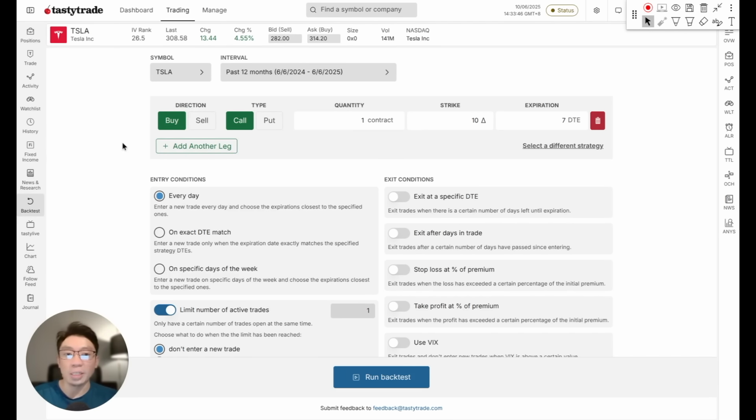Now, one of the limitations of this backtesting tool is that you cannot simulate a covered call position here. So the next best thing you can do is to just sell a call option and look at the call by itself without the 100 shares. This by itself is called a naked call, and it's going to be a very bad strategy if you sell this by itself. So definitely not recommended. You definitely want to do this with 100 shares to turn it into a covered call, or maybe even with a long call option to turn this into a poor man's covered call.